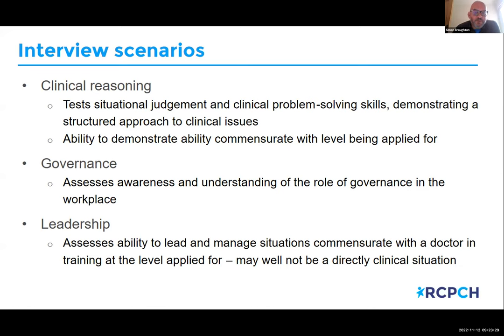Leadership as well. So you'll be given a scenario on leadership and we'll ask you to talk through how you would manage that. It's often around managing a busy shift with limited resources. So it's that kind of scenario that we'll be expecting you to talk about. The key thing is you use everybody in your team and you don't try and do everything by yourself.